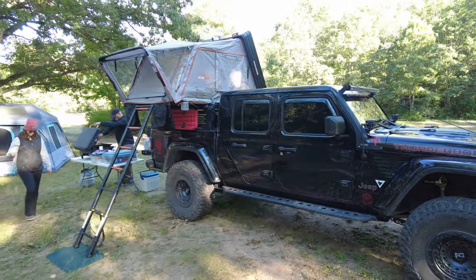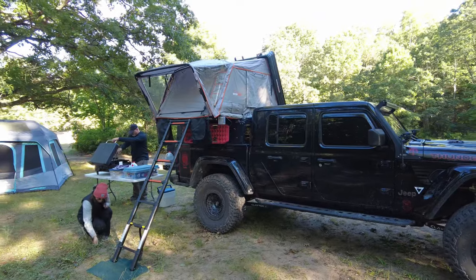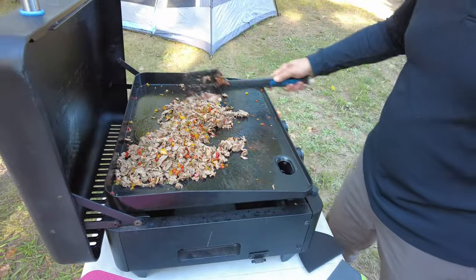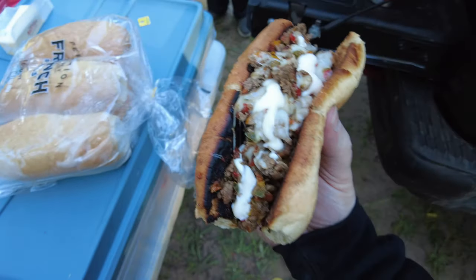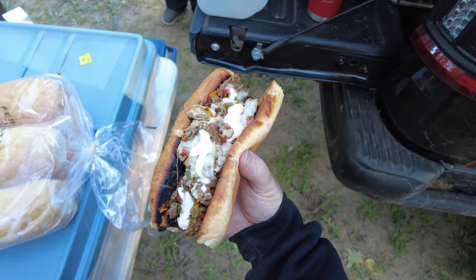First night in the rooftop tent. Well, actually, I could just go on the OnX map and click on it. You're recording. Don't mind us.